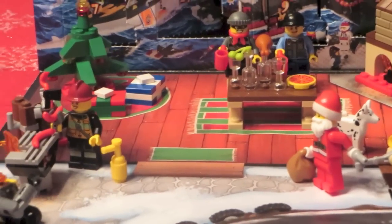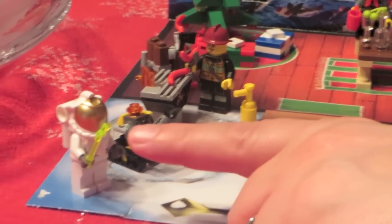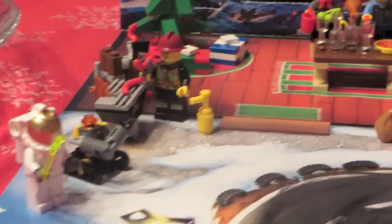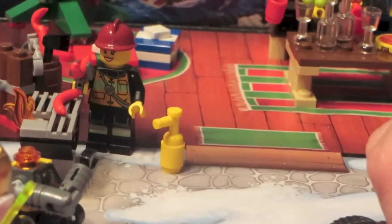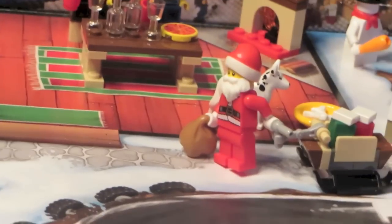And the only one that really, to me, was kind of odd was the space guy. But hey, he's got a little twinkle thing on his hand. The space guy with a fairy wand. So the firefighter and his links on his barbecue, and he's got his little fire extinguisher for safety beside him. This is a robotic one, so I kind of put them both together with the astronaut.